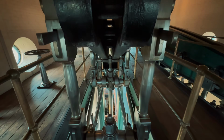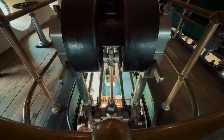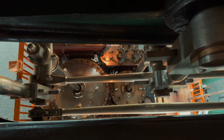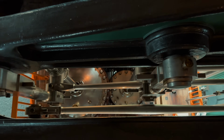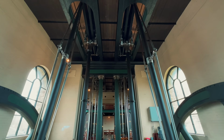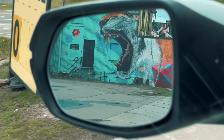It was interesting to get insight into life and industrialization over 100 years ago. And it was also really cool to see the relationship that people back then had with Lake Ontario, what an important resource it was for Hamilton and the growth of Hamilton. And this little museum is actually a very significant part of Hamilton's history.